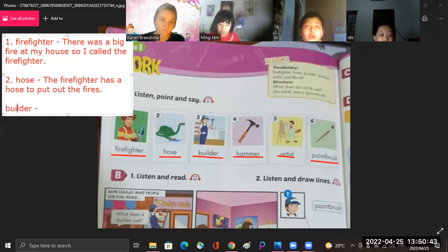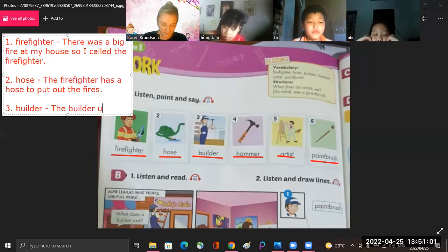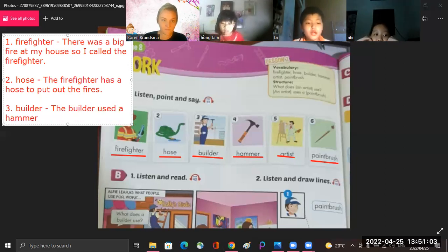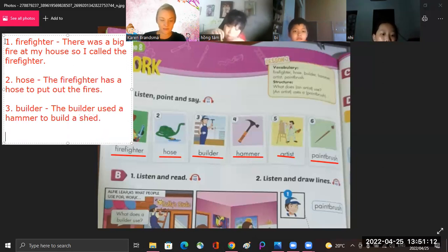Builders. What does a builder do? The builder uses a hammer. Okay, we can say that the builder uses a hammer to build a shed. Let's say a shed. Okay, number four, Knee.